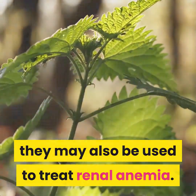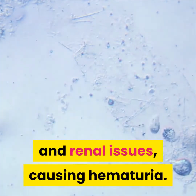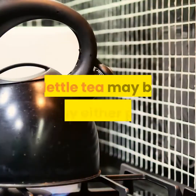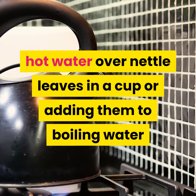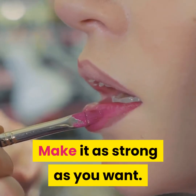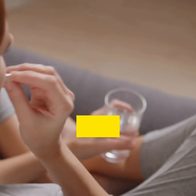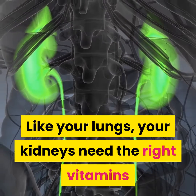Number 5. Limit salt consumption. Limiting salt consumption is the next step in detoxing and cleansing your kidneys. You're certainly not alone if you consume a high sodium diet. The typical American consumes roughly 3,000 milligrams of salt per day, which is higher than the recommended dose. According to the revised dietary guidelines for Americans, adults and children should consume no more than 2,000 milligrams of salt per day. Sodium consumption should be reduced to 1,000 milligrams per day for persons 51 or older, African Americans, and persons with diabetes, hypertension, or CKD.